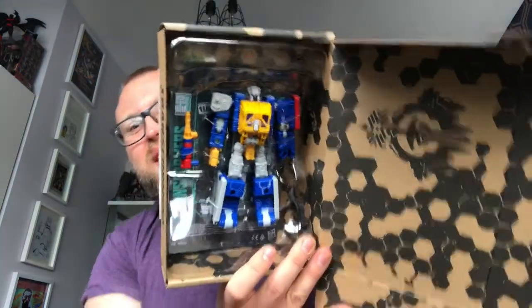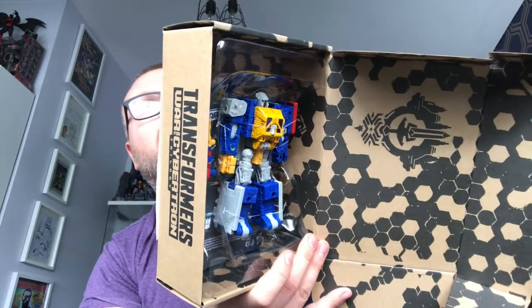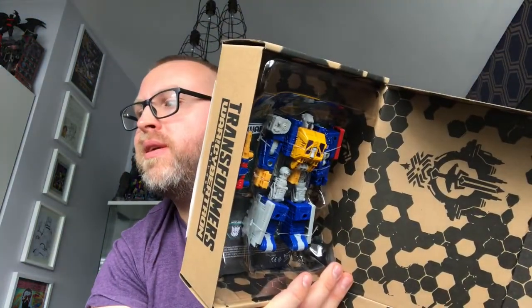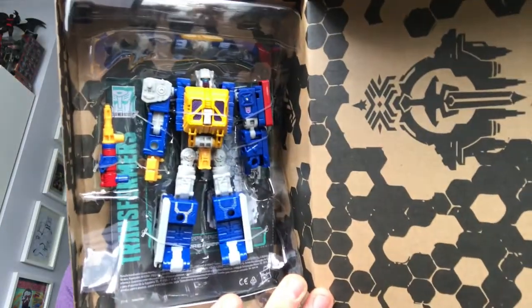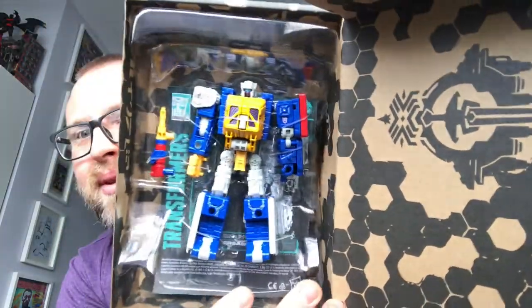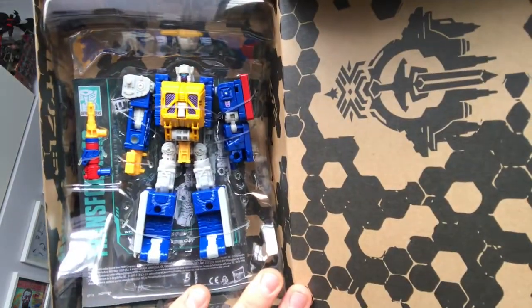I actually love these Micromaster base homages. I hope we do get a Hot House. I think Hot House is the only one that we're missing there, I think. But yeah, this guy, the colours on him are absolutely beautiful. Absolutely beautiful. It looks a load of fun.